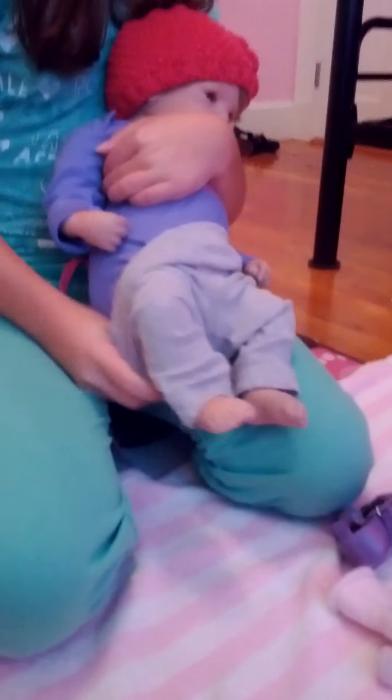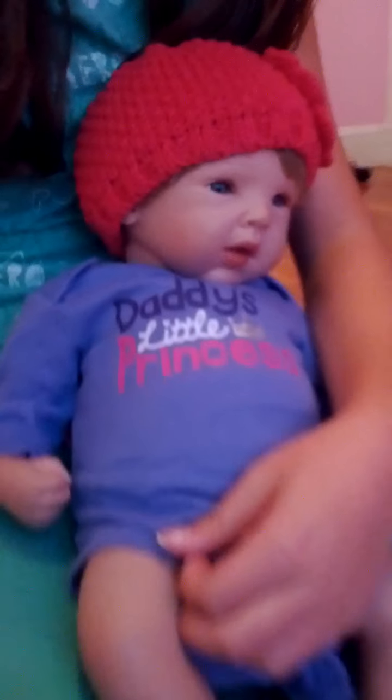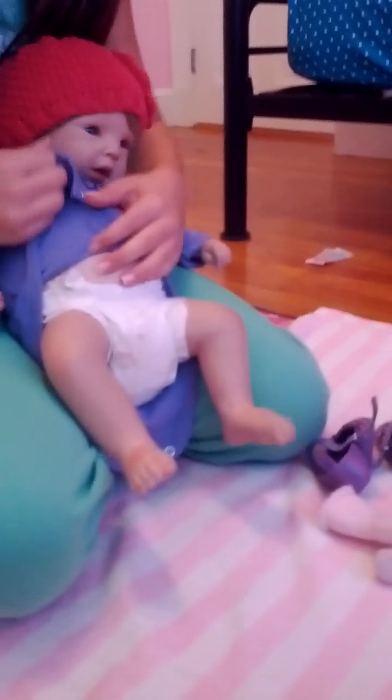Socks. These are the socks from Mom from when I was a baby. She has a lot more, but her pants. Sorry, guys. We're gonna change your diaper first. So, can someone pass me the diaper? Thank you. We're gonna put her sleepy time diaper on.